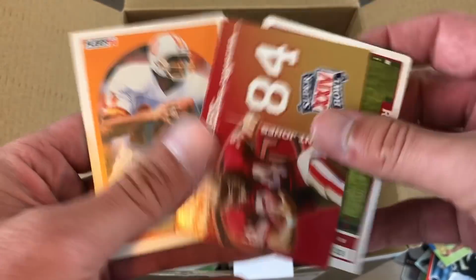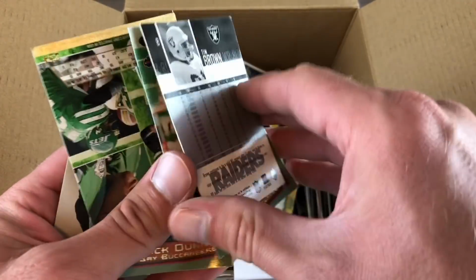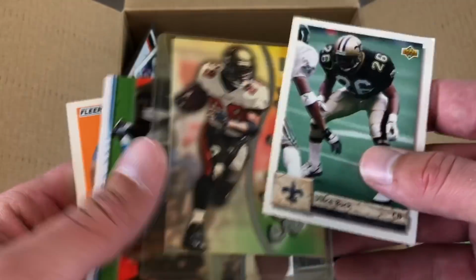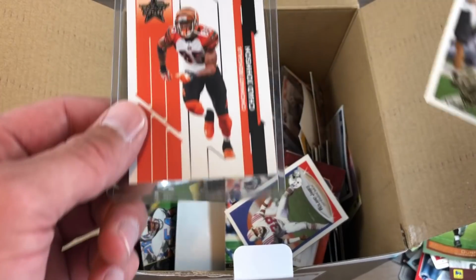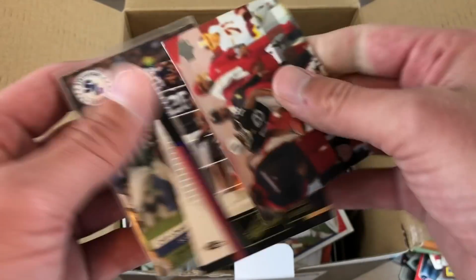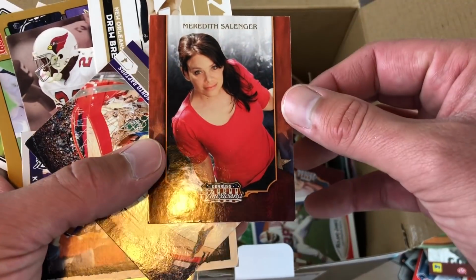Jonathan Wells, Testaverde again, Brent Jones. Tim Brown. So many work dones. What gives? And work done. That one's pretty cool though. D'Angelo Williams. And Chad Johnson, rookies and stars. Fleer Spacer. Ernie Moss. Derek Mason. Anthony Smith. I've seen these before too.